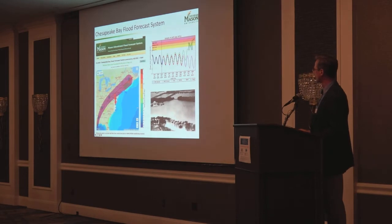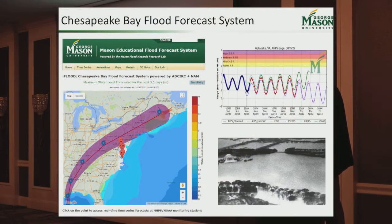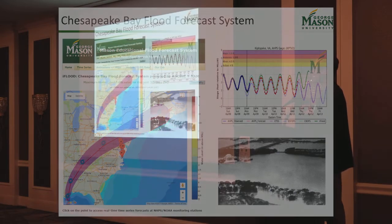So I want to finish here with talking about our collaborators. We couldn't do it all ourselves. I don't try to do all this stuff myself. It makes perfect sense for us to work with regional collaborators in Texas and here in the Mid-Atlantic. So we are working with Celso Ferreira at George Mason, and he's got a Chesapeake Bay flood forecast system. I started working with him when he was still a graduate student. He's a tenured faculty member now.